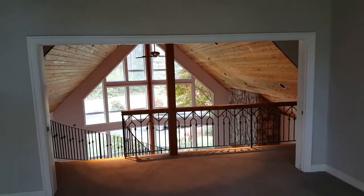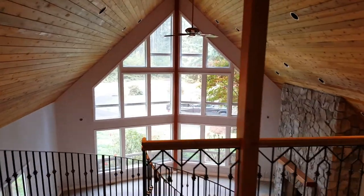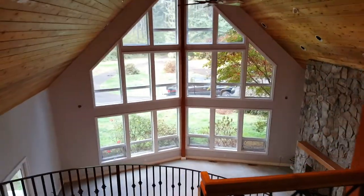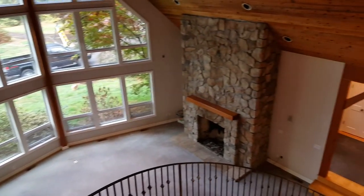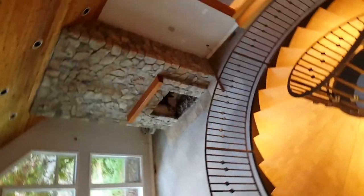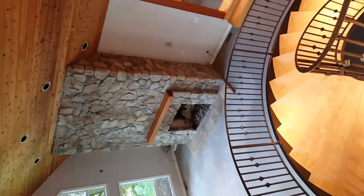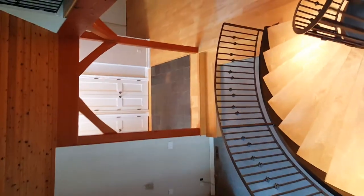And this was the view from the master. This is what you looked out on. It's kind of like a treehouse effect almost. It's so high. And you look down onto the great room where our kids grew up basically. Down, down, down, down, down.